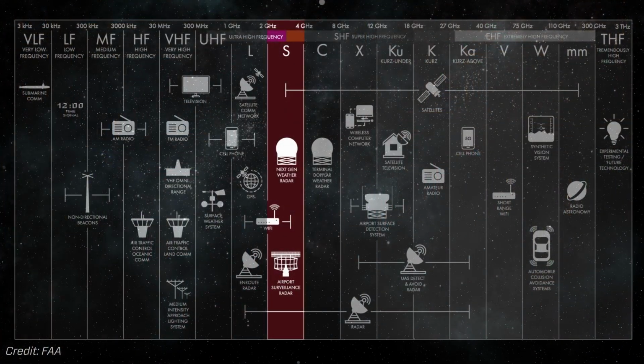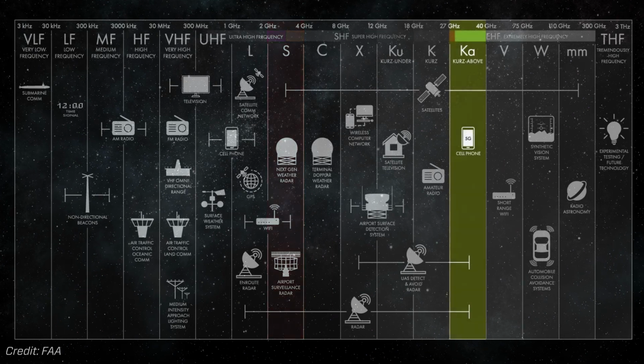I can't do that in S-band. That would take 20 or 30 walk-ups like that. So that's why I go to a higher frequency like Ka band.